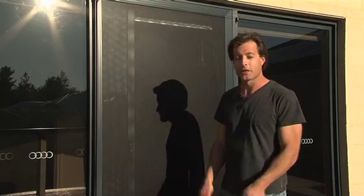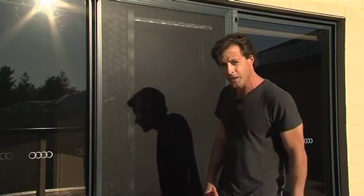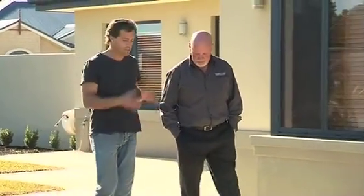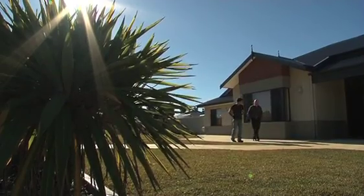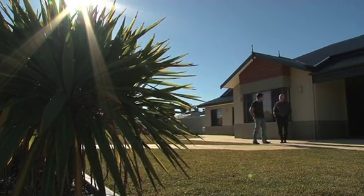ClearShield security screens are resistant to the forces of knives and screwdrivers, and in fact, they exceed the Australian standards by 10 times. Now, Steve, you're the General Sales Manager of ClearShield, so I guess you're the perfect person to expose some of its success. Where does its strength come from? It's actually one piece, isn't it?